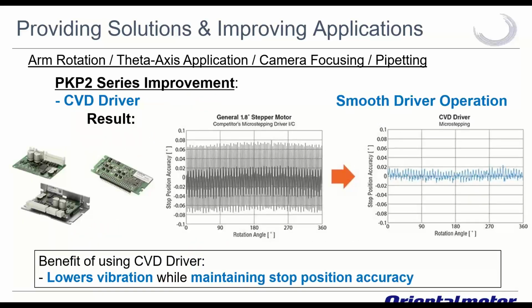The last callout I want to make in reference to vibration is going to be the pairing of systems. Again, the stepper motor is only going to be one component of the overall system. The secondary component there is going to be the driver that's paired with the stepper motor. So here in the middle of the screen, I have a generalized stepper motor driver and the overall stop position accuracy based on the positioning angle. And on the right-hand side, our CVD driver that's going to be operating the same type of micro-stepping position. One way to reduce vibration in stepper motors is to do a micro-stepping application, to do a 1/8 step or even sometimes a 1/16 step in order to try to reduce that vibration of the motion.